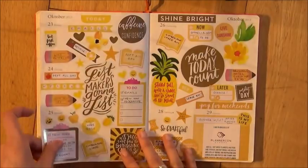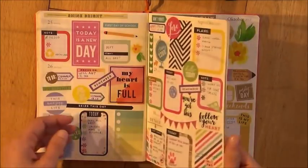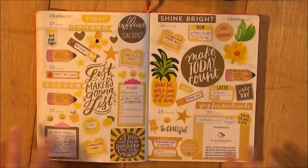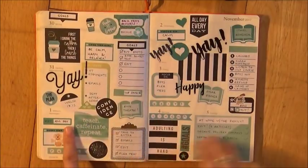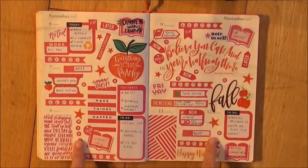Here I started doing theme spreads again. I had had quite a few months of random colored spreads, and so I decided it'd be fun to do a yellow spread, and I really like this one. This is one of my favorite ones, actually. And then I did a blue and black one and an orange one, which is another one of my favorites.